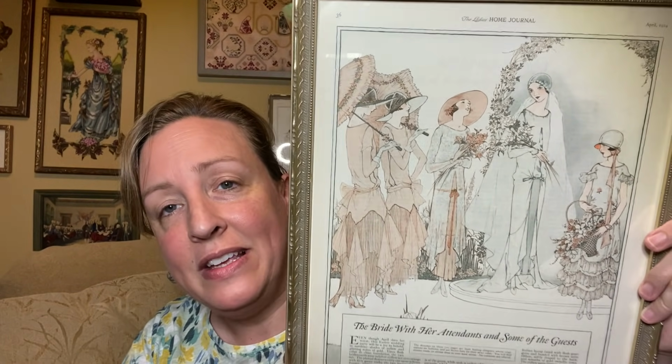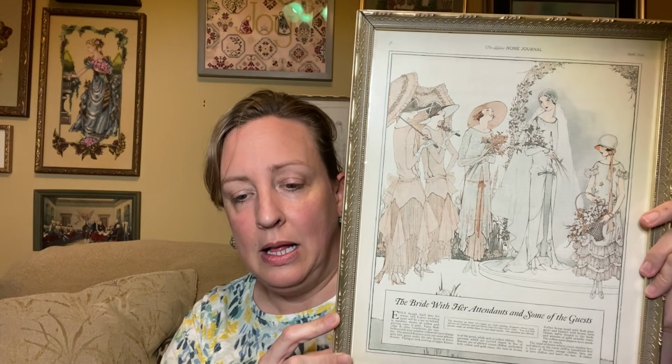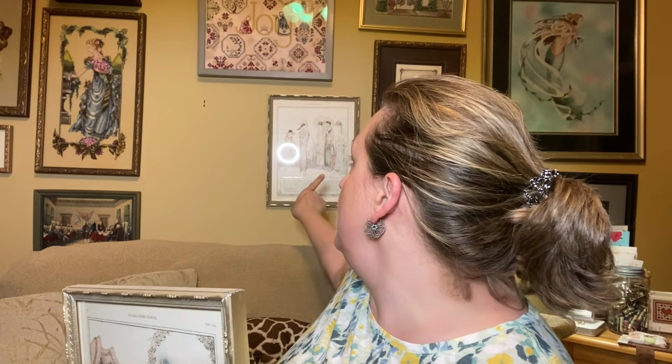I actually found these at a thrift shop for, I don't know, pennies. Whoever had framed them had something else in the frame. There were several Ladies Home Journal and McCall's pages in protective sleeves, and a couple that were framed. I bought all of them. Then I pulled this centerfold, and it is two pieces together because these are the attendants to the bride.